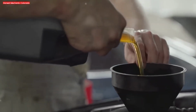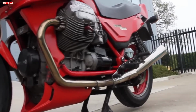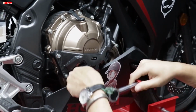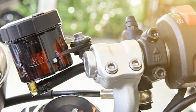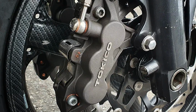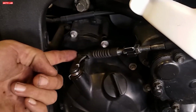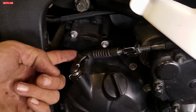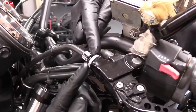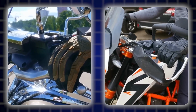Everyone remembers oil changes, but the other fluids, brake fluid, coolant, and fork oil are just as critical for keeping your bike alive for the long haul. Brake fluid is hygroscopic, meaning it absorbs moisture from the air. Over time, that water corrodes the inside of brake lines, master cylinders, and calipers. It also lowers the fluid's boiling point, which can cause brake fade under hard stops. Skipping this service lets corrosion eat your braking system from the inside out. The fix is simple. Flush and replace brake fluid every 2 years without fail.